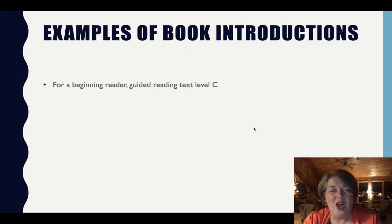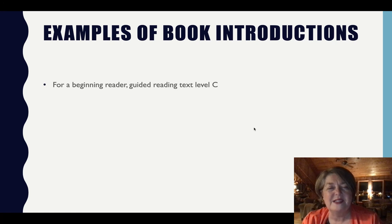Now, I thought it would be good if I would give you an example of a book introduction, because that's one of the most important things that you do. And in this video, I'll focus on guided reading text level C.